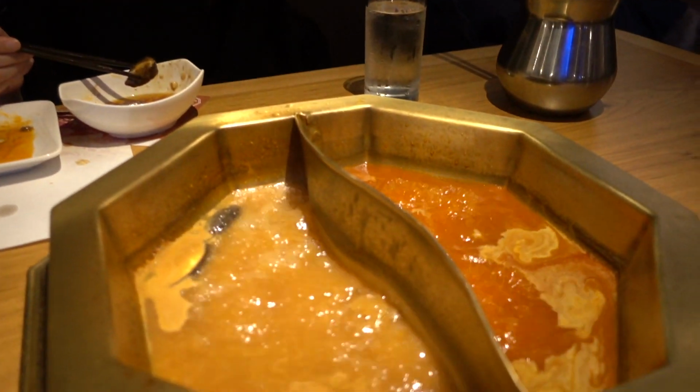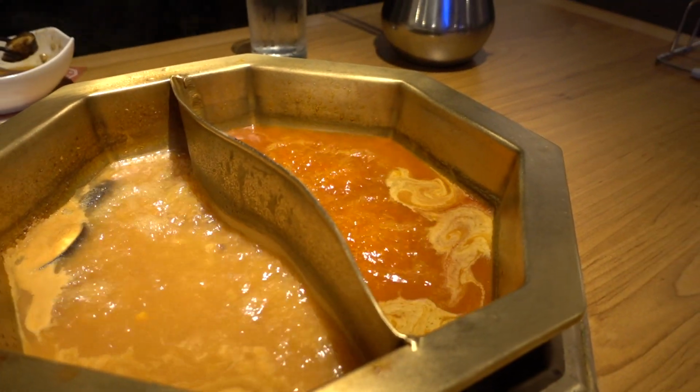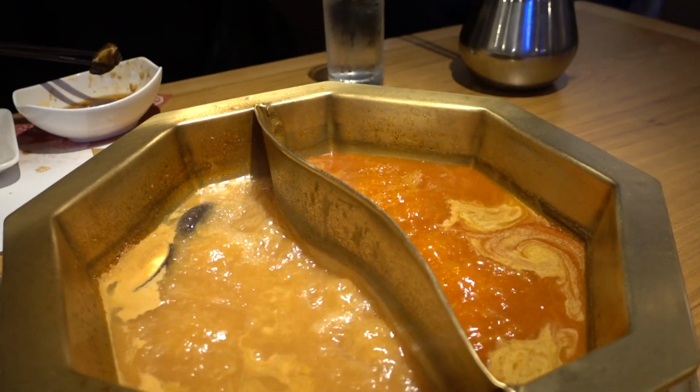So the soups were very good. Yours was really spicy. Yeah, I loved it. You still have 2 more mushrooms. I know. Oh, I'm jealous. You better hold on to that camera and I'm going to make short work of it with my chopsticks.